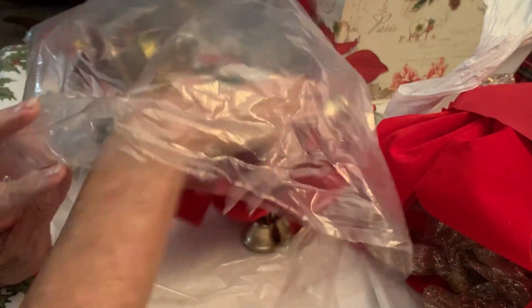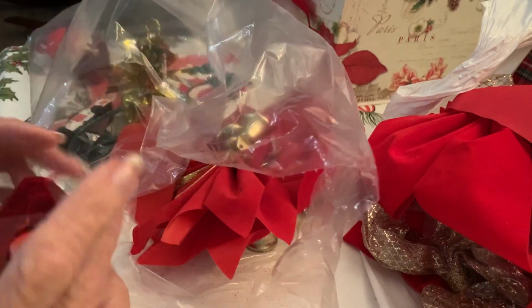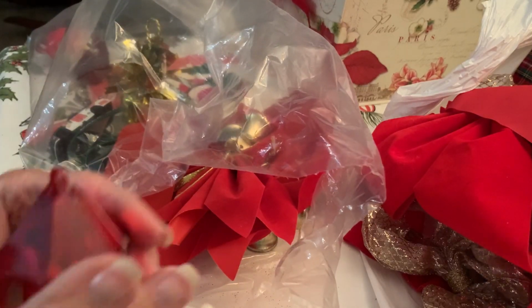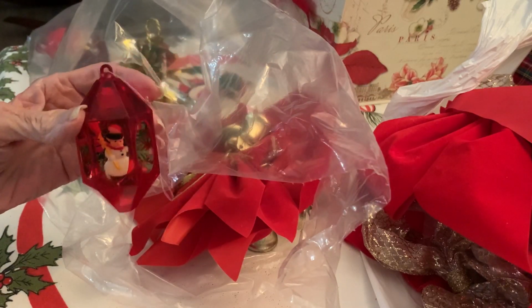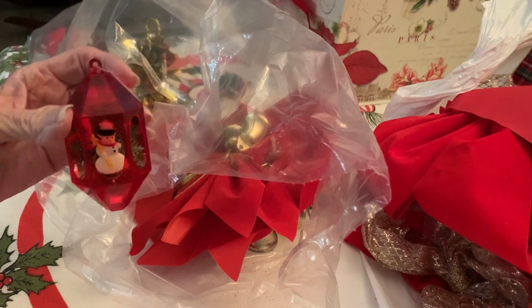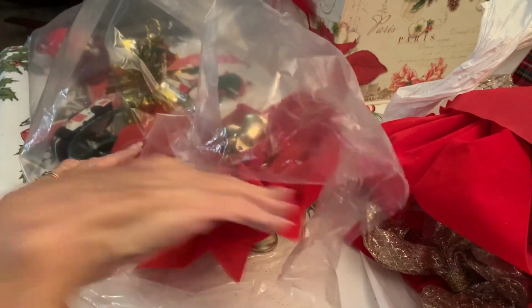Okay, so here. This is what I wanted. This is a Jewel Bright. And four of them sell for about $17 to $20. So I wanted this for my tree. Like I said, this was only $2.99.